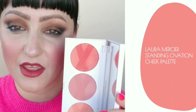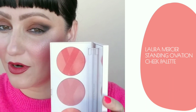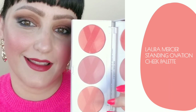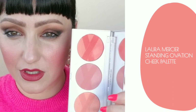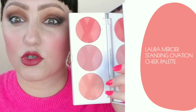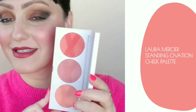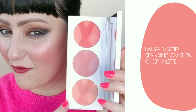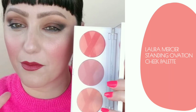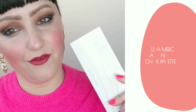So I haven't tried these other two on, but I already know by the formulation of me trying this one on and how it looks and how pigmented it was that I'm absolutely gonna love it. If you guys are looking for a really great cheek palette, you cannot go wrong with Laura Mercier's because they're so pigmented and they last forever. This is a total win for me. Those of you looking for a beautiful palette of blushes that are convenient, easy, and beautiful are going to absolutely love this. All right, you guys, those are the 3 pieces I got.